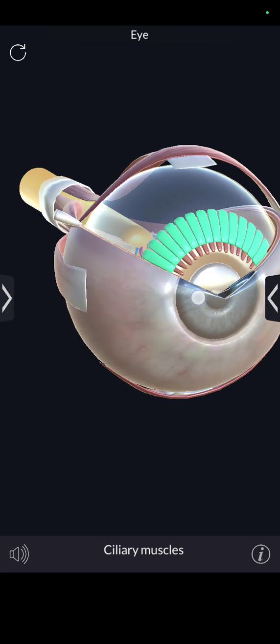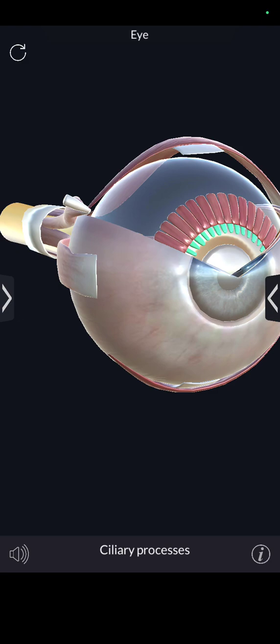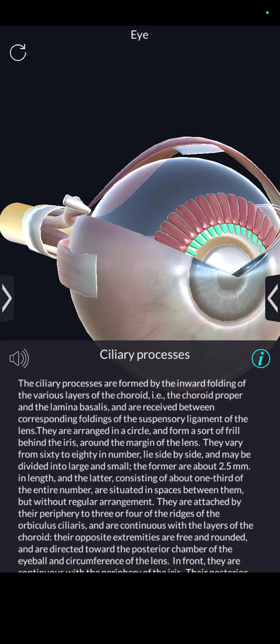Vitreous humor. Ciliary muscles. Ciliary processes. The ciliary processes are formed by the inward folding of the various layers of the choroid, i.e., the choroid proper and the lamina basalis, and are received between corresponding foldings of the suspensory ligament of the lens.